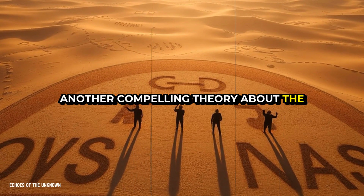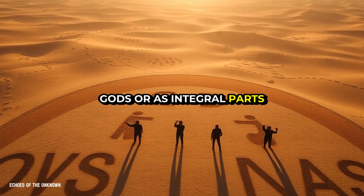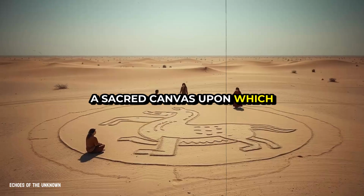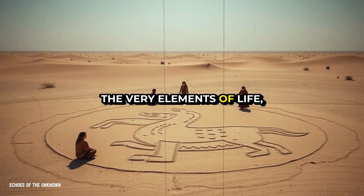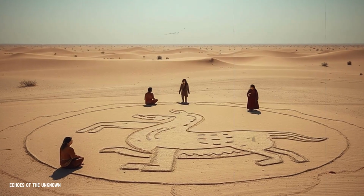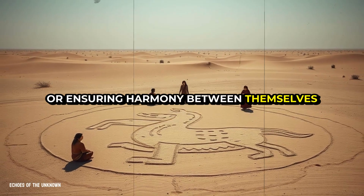Another compelling theory about the purpose of the Nazca Lines points to their religious and ceremonial significance, suggesting they were created as offerings to the gods or as integral parts of sacred rituals. To the Nazca people, the harsh desert was not just a place to survive but a sacred canvas upon which they could communicate with divine forces. These forces, they believed, controlled the very elements of life: water, fertility, and the cycles of nature, resources that were both scarce and vital in this unforgiving landscape. The lines may have served as messages, pathways, or even gifts to these deities, a way of asking for blessings or ensuring harmony between themselves and the natural world.